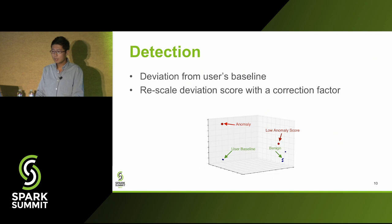And then in the detection period, for each user's current behavior, we just compute the delta. We want to see whether you have a large deviation. But here is something quite important. As I mentioned before, we build a profile, and right now we have two incoming user events. Those two red points are from this user, and both have very large deviation from this user's baseline.